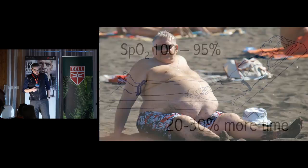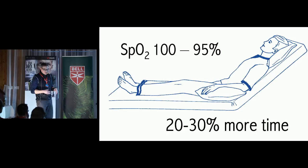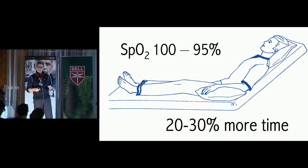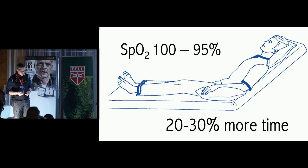So actually, there are a lot of good, small but really good studies that all show that if you have the patient sitting up, they will increase their safe apnea time by 20 to 30% compared to patients in the supine position. So sit them up. Maybe you should leave them sitting, because there are some studies that actually show that intubating patients in the semi-sitting position is actually easier, with fewer complications. So maybe you should leave them sitting.